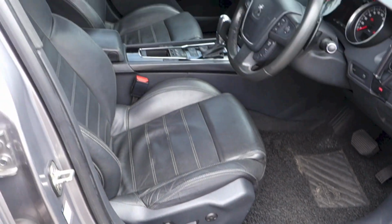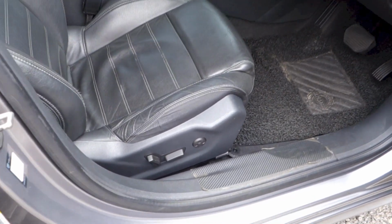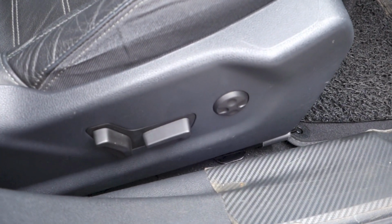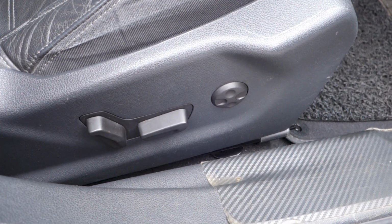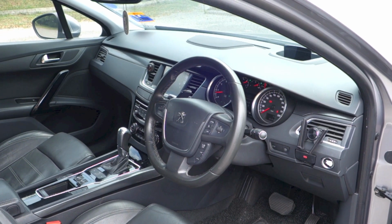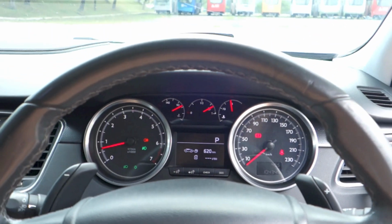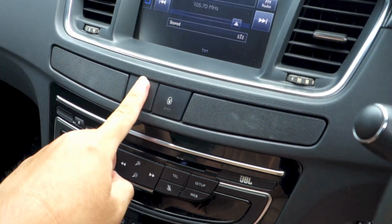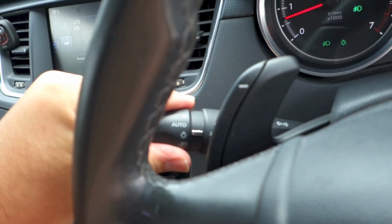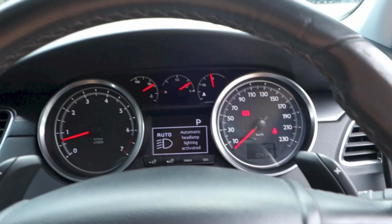And the driver's seat in this 508 THP does get full powered adjustments. All of the controls are located right down there, including your 4-way power lumbar support. Alright, so let's go ahead and see how it revs.